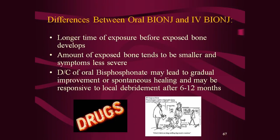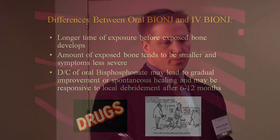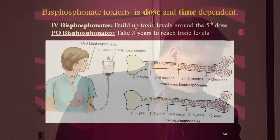So in this patient population, sometimes discontinuing the drug can be helpful. That can lead to gradual improvement, and sometimes you can just get spontaneous healing of the area that was exposed. If you have a stage 1, with no pain, no infection, no anything, you hold the drug for a little bit in combination with your medical doctor. You certainly don't do that on your own. Over time, sometimes it goes away on its own, which is great. So those can be pretty responsive to either no treatment or just localized debridement.